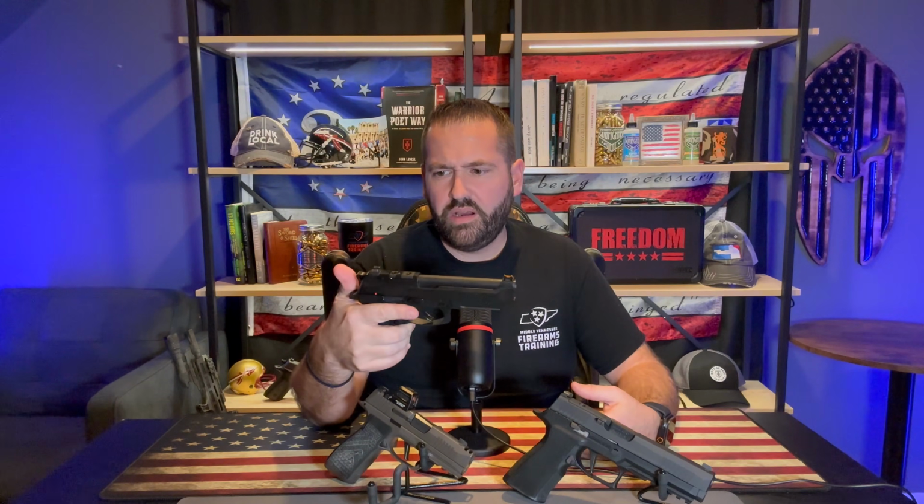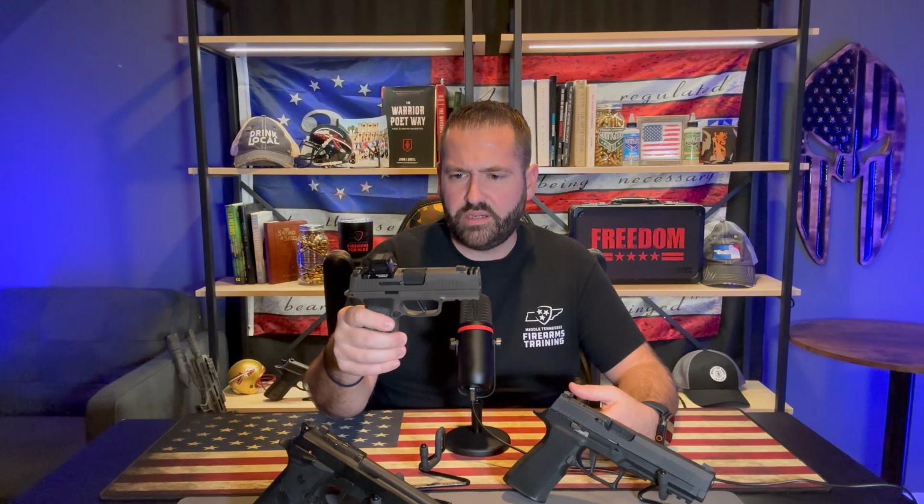This is semi-auto with a single/double action trigger. There's a little bit of difference in the trigger press between that and a striker-fired gun like the 365. There are some things that are just different. It will behave differently while operating. Malfunction clearing in shotguns versus rifle and pistol, they're all different.